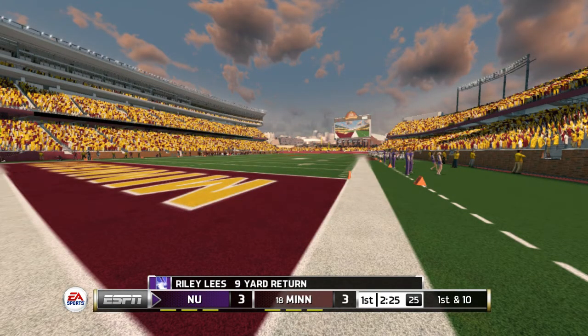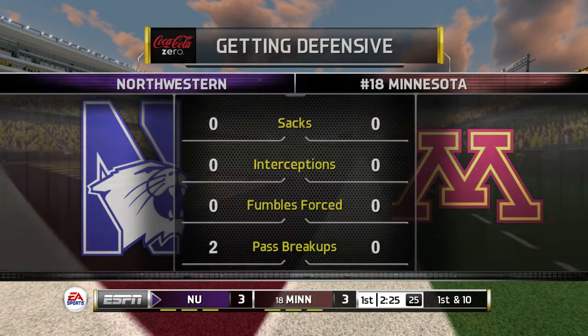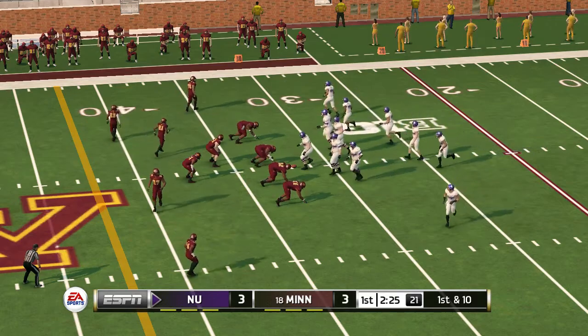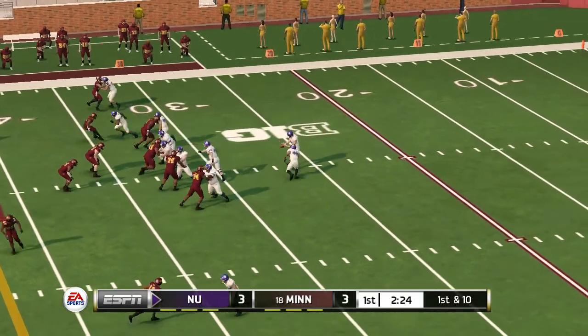Boy, this is just a defensive battle so far, Kirk. Well, it's a combination of a couple things, but I think the defenses are playing well. But I think the offenses at this point are making it a little bit easier for them. So let's see if these offenses can get it going a little bit to try to challenge these defenses. Every drive's important in a tie game. I look for both sides to come out with some urgency.